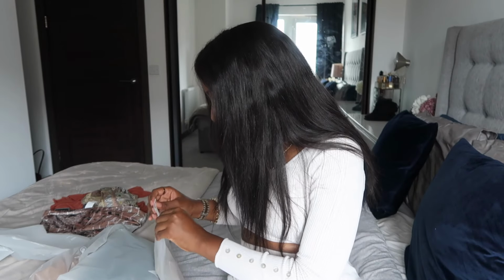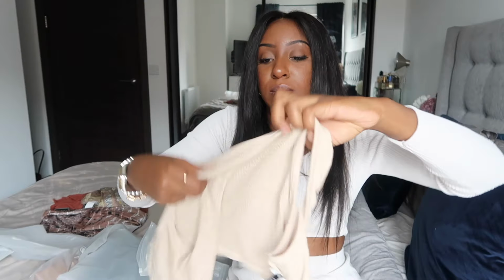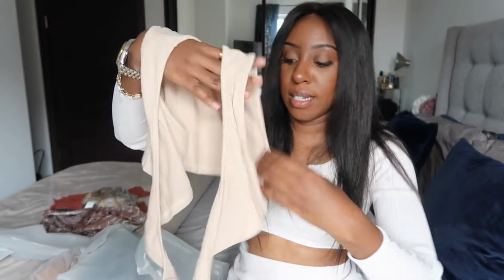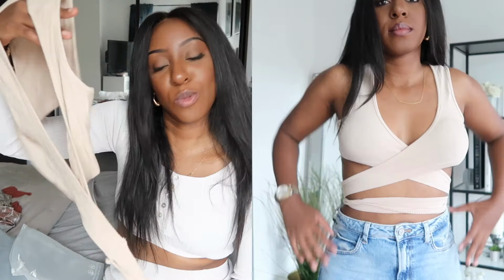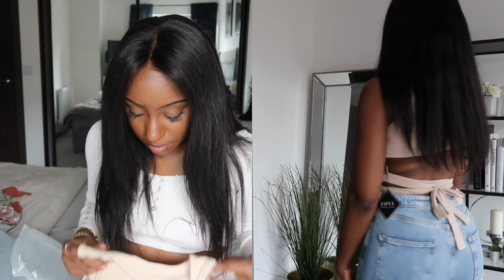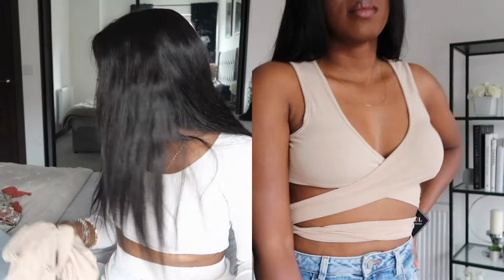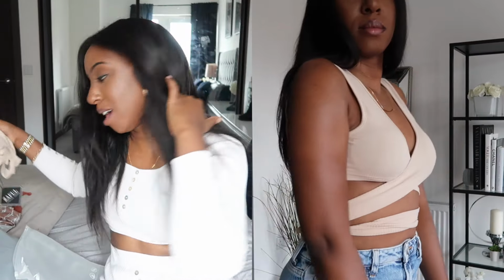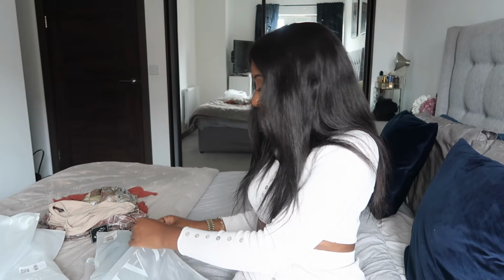The next item I picked, if I'm not mistaken, is also another wraparound top. So this is sleeveless, and yeah, basically you wrap the straps around like several times, which you'll see in the cutaway. It's in this gorgeous beige colour. Love it. High-waisted jeans, you can really dress that up as well. So yeah, I got a lot of stuff.